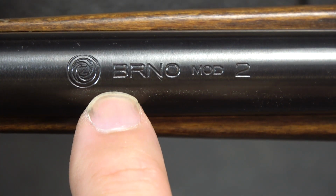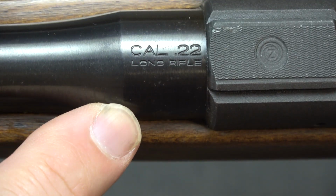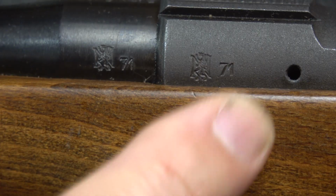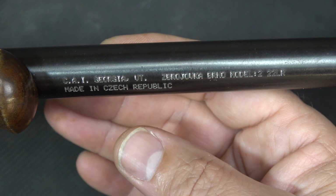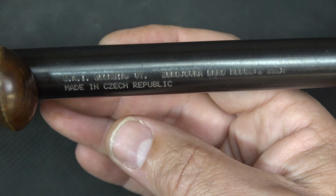Stamped in front of the rear sight, BRNO Model 2. And then we have caliber 22 long rifle. On the left side of the receiver, it will have your proof marks, but also the year of manufacture. This is 1971. The original importer of these rifles is Century Arms International. They are the largest importer of firearms in the United States. And so the markings are right here under the barrel.